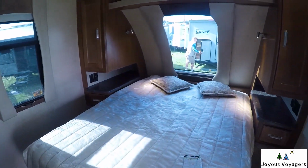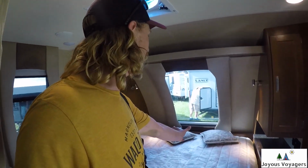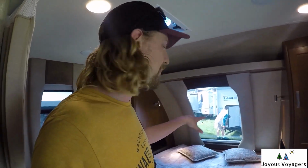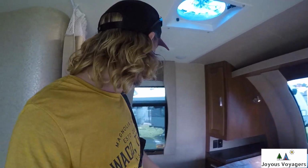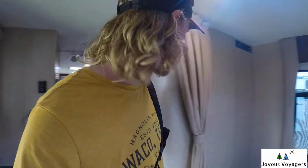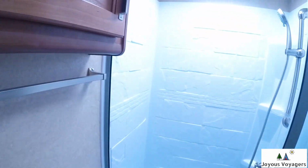Then look at this master. That's a really neat window. It's kind of like the little guy Max. It's really neat to lay in bed, have that backed up to a mountain or the ocean, and have that view. These are nice side windows too in this thing. I like it. Here's your bathroom. See if I can fit in it. I can.